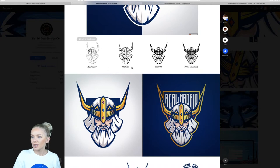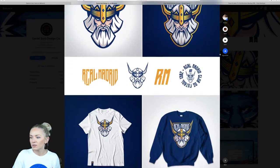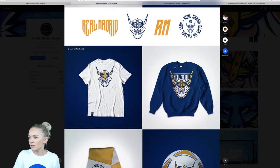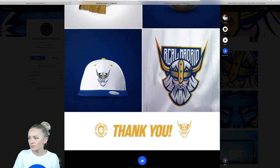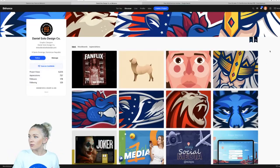Here you go from rough sketch, ink sketch, vector ink, shades and highlights. Very nice. I love to see the process, how you created that. Really cool. I love the way you put texture into the typeface here, into the logo. Makes it definitely way more interesting. Cool. This is awesome. I think you're doing great work.